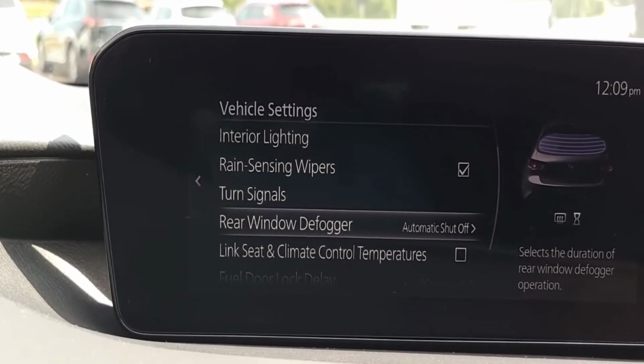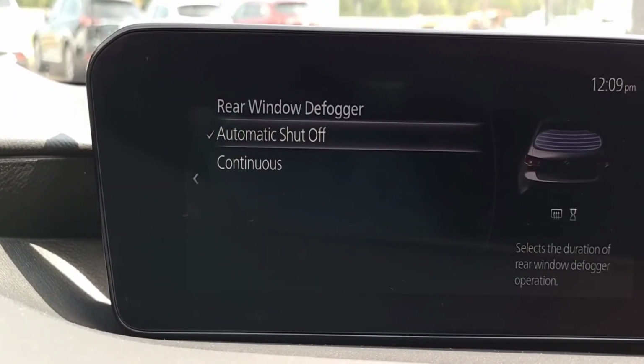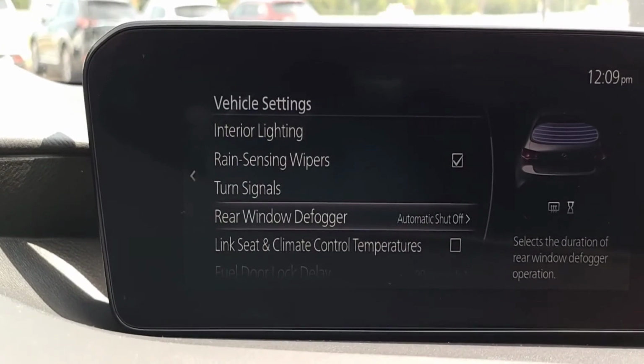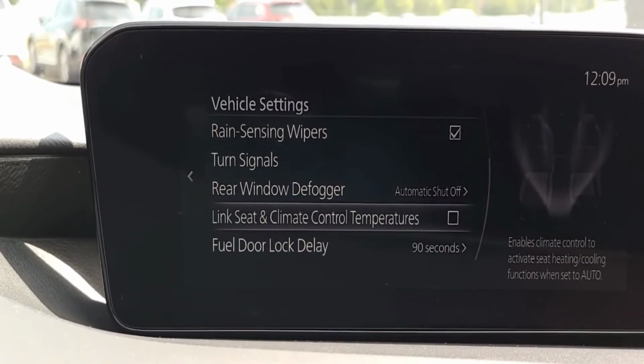You can go into here, and if you don't want it to automatically shut off, you can change it to where it will not. It'll be continuous. I'm not sure why you'd want to do that, but it is an option.